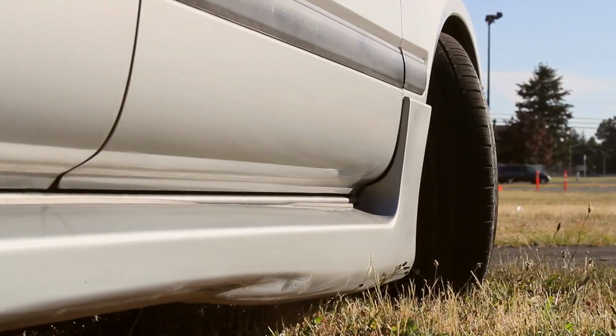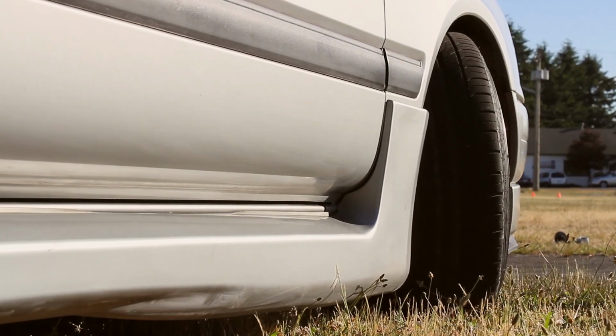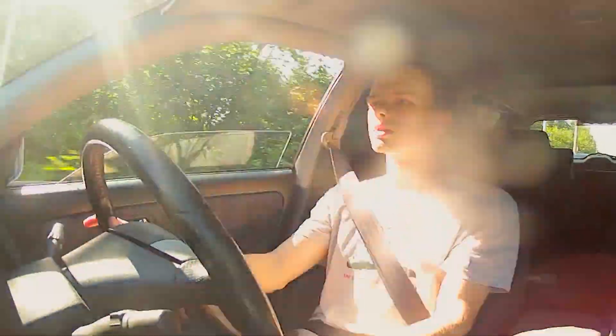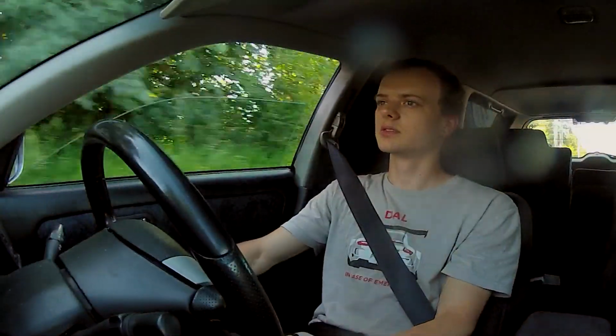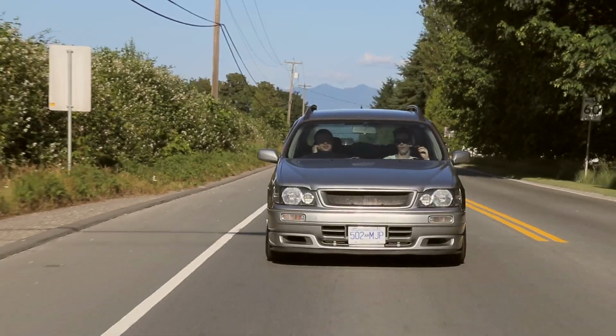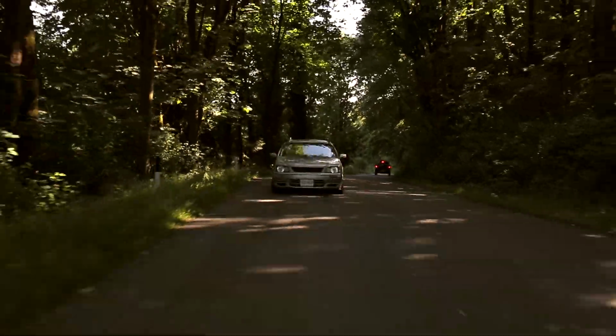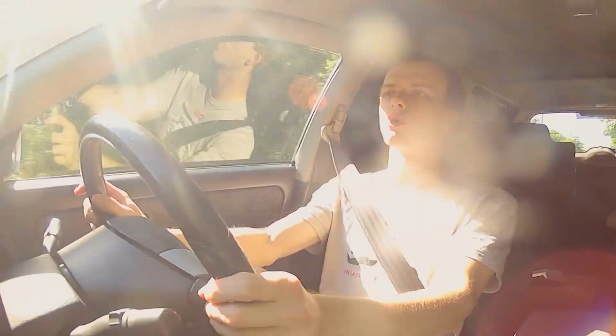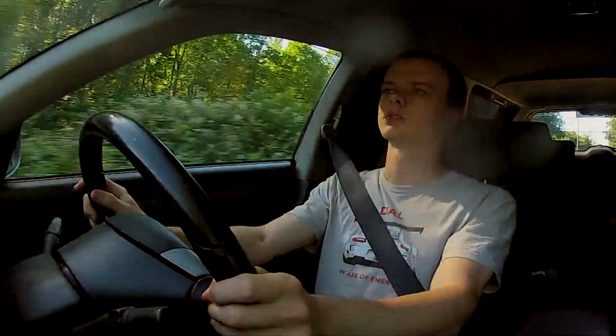It has a really nice stance to it. I love the way this thing looks. It's got aftermarket wheels, bumpers. Love the color. Alright. Again with that intake noise. Fairly responsive too on the kickdown.